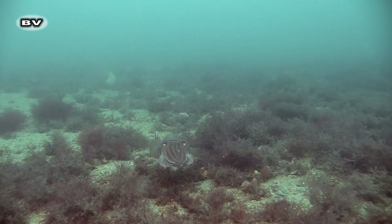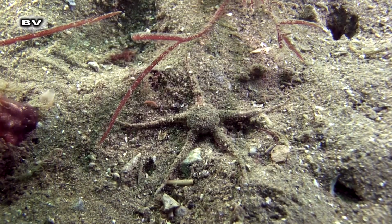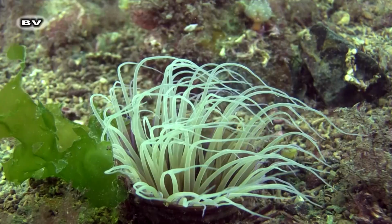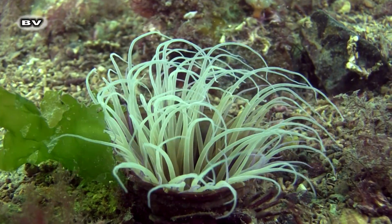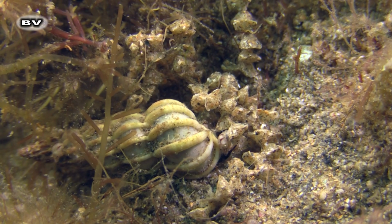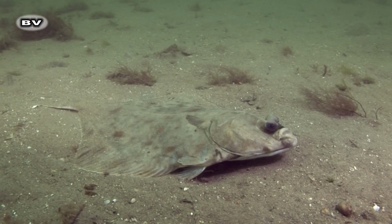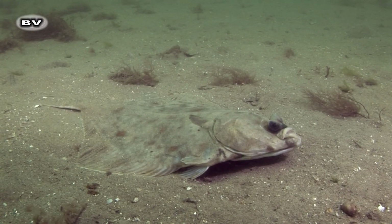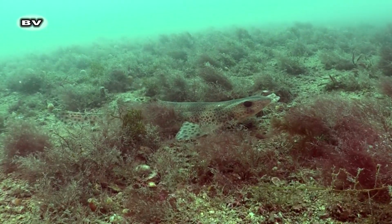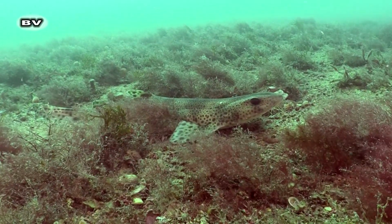Many divers think that there is little to be seen on sandy stretches. But we experience the opposite. It bustles with life. Due to the limited depth, many algae grow here, forming an excellent resting and hiding place for many animals. Here we especially find some larger species, such as sharks, rays and flatfish.